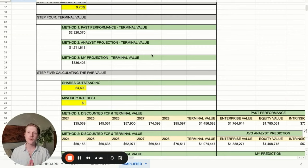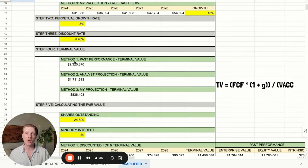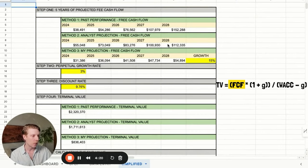So remember, we've got three different terminal values that we're calculating. It's just three different methods of doing the same thing. I'll stick to method one for this quick demonstration. So using that equation that I pulled up earlier, that equation is pretty much in Excel format. We just have to switch out the variables for a cell in the spreadsheet. So free cash flow, that is substituted for the 2028 free cash flow in method one. That is the cash flow that we are increasing into infinity by 3%. That's the last one that we calculated. So the company is growing from that point.